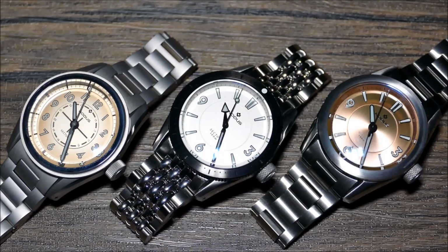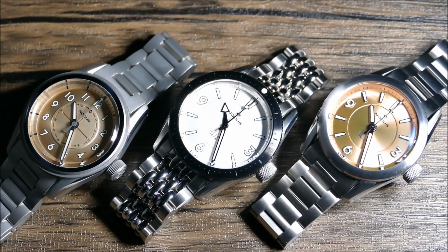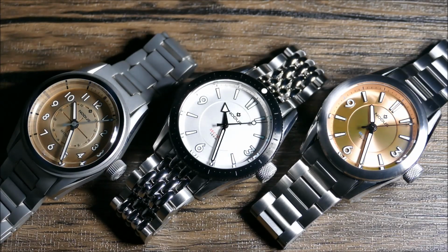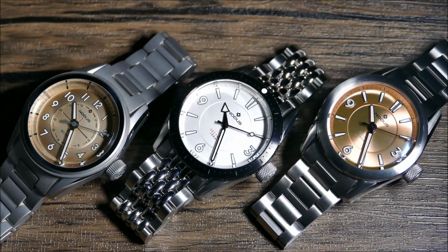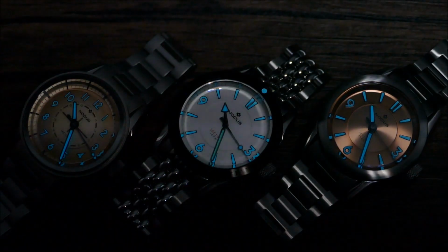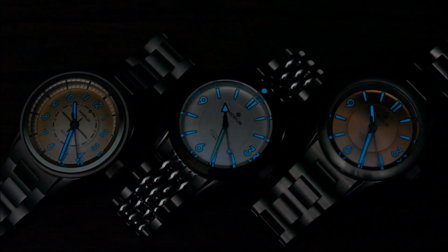But you can also see that if I get into some very harsh lighting, that would typically expose any type of imperfection, it still really looks great. Of course, again, these are traveling sample watches, so they're not going to be in the most perfect condition, but they still look quite handsome. And look at that lume, still a great performer.